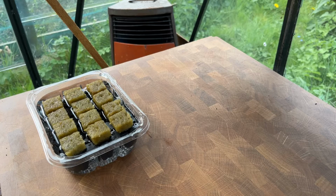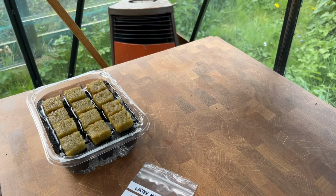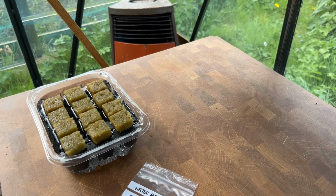Right, here we go. I'm going to be starting my seeds off today, and I'm going to be going with Crimson Sweet for the challenge itself, but I am going to grow some others as well, just to see how they get on. And I possibly might even grow them in the hydroponics as well.